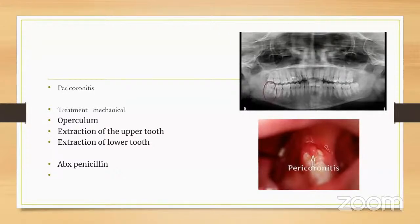Pericoronitis is common in teenagers, coming with severe pain and headache, and the patient cannot eat. It is really severe pain, killing some patients. When you see and examine the patient, in the lower picture there is overgrowth of the gum that causes difficulty of cleaning behind the teeth, and also trauma from the upper tooth. You can see in the OPG the tooth is biting on the soft tissue.